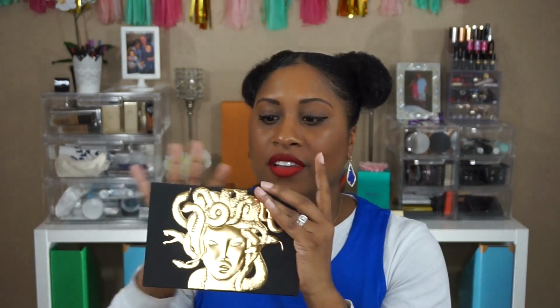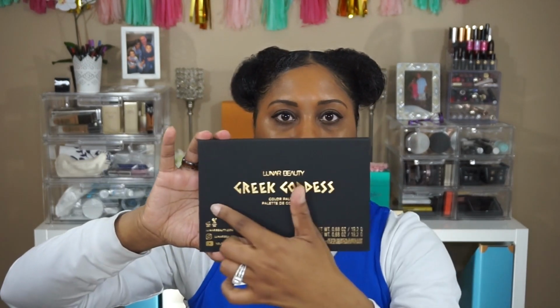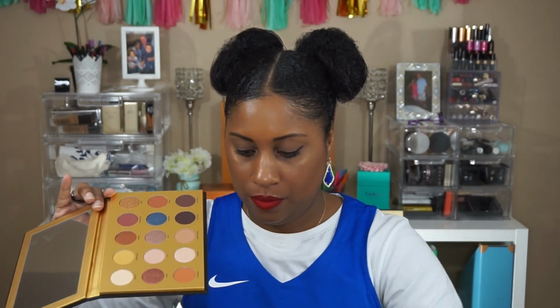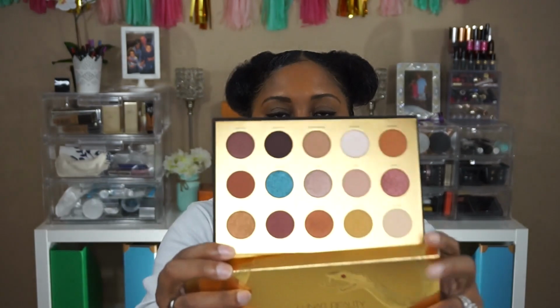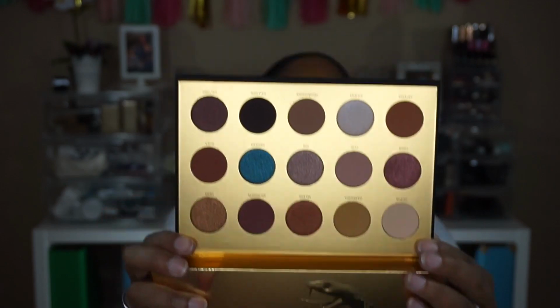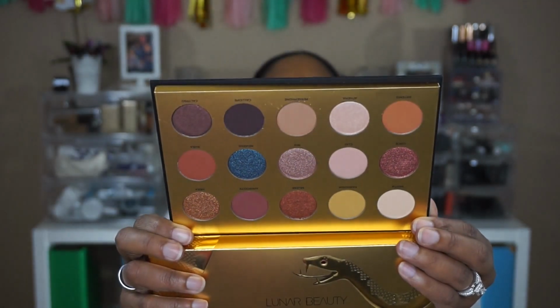So here is the packaging. It's got like a large gold foil Medusa head on it, and it's very sleek, like matte black packaging. And on the back, it has Greek Goddess, Lunar Beauty, all of the details about the product and Manny. And y'all, it has a full-size mirror here, which I absolutely love. And then here is the actual palette. Check out these colors, y'all. Like, these look gorgeous. I mean, absolutely gorgeous. Cannot wait to try these out.